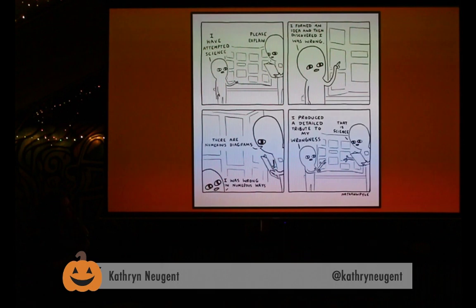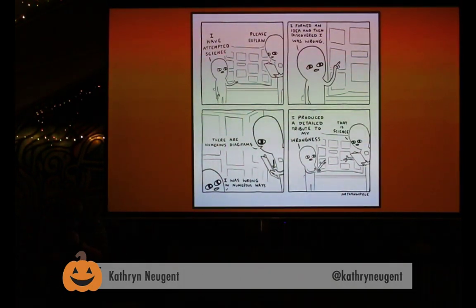And so I just want to leave you with this Nathan Pyle comic that kind of describes how science works sometimes, in that you're wrong. And sometimes you're wrong, and you have press releases and papers and posters and lots of exciting things. But then new stuff comes along and you find something even better. So that's my story of the yellow supergiant that ended up being something even cooler. Thank you.